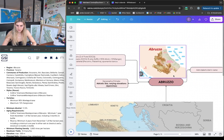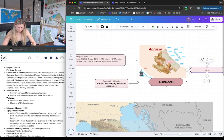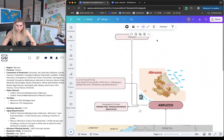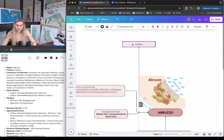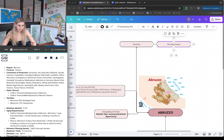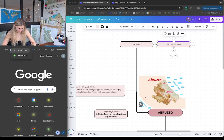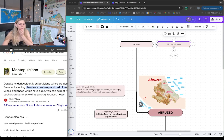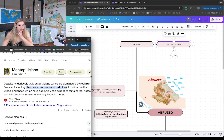So then what I'm going to do here is go varieties. So what grape varieties are important in Abruzzo? Well, now we have one to add to that. We have Montepulciano. So then what I'll do, what does Montepulciano taste like? Grape. So I have my own understanding of this, but I just want to really show you guys what's going on.